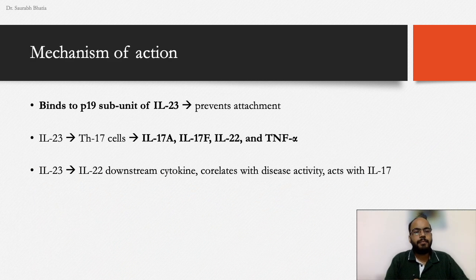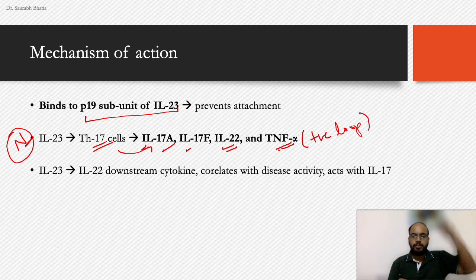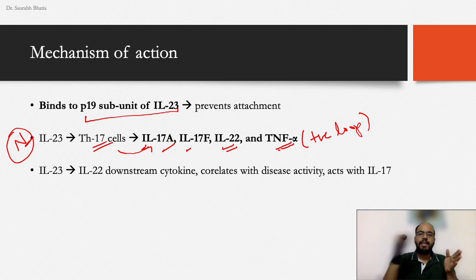Now, all three of them bind to the P19 subunit of interleukin 23 and prevent the attachment of interleukin 23 to its receptor. Now, normally, this is the pathway in psoriasis. Interleukin 23 is going to activate and lead to formation of Th17, and Th17 line of T cells are going to secrete the interleukin 17 family of protein cytokines, which includes 17A, 17F, furthermore interleukin 22 and additionally TNF alpha. Remember that TNF alpha is a part of a positive loop. That means TNF alpha downstream will lead to secretion of more TNF alpha, and that is how the inflammatory cascade keeps on increasing.